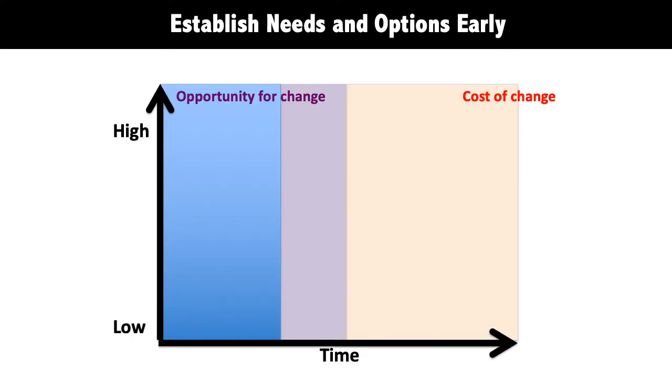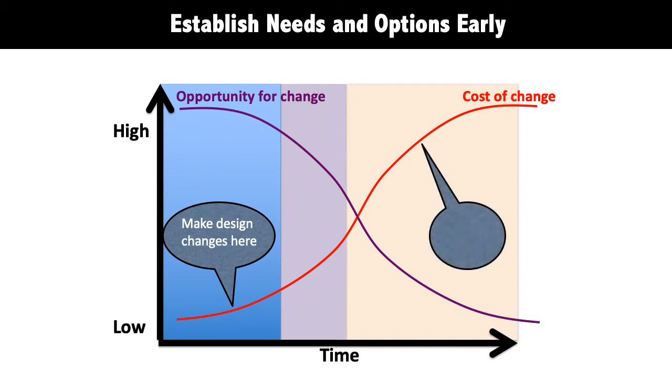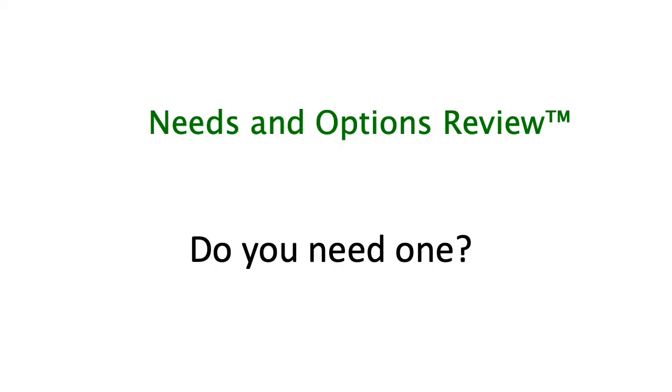When we overlay these two graphs, you can see that at the beginning of a project, the opportunity for change is greatest, and the cost to make a change is least. It is at this point in the process that we want to thoroughly explore all of your options. This is why a proper Needs and Options review saves time and money.